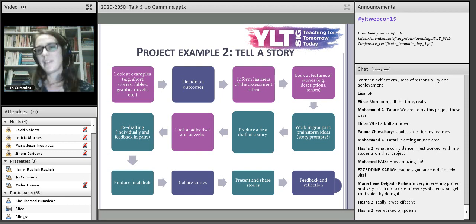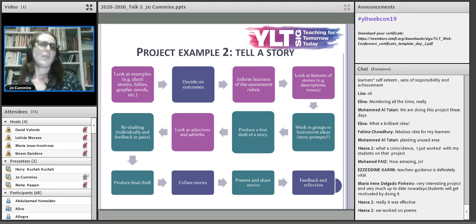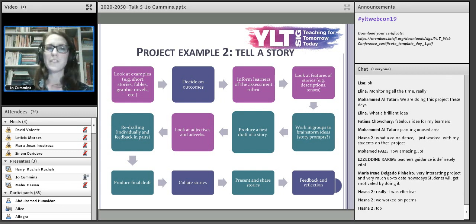And then you would think about outcomes. How do they want to present it? There's really nice free software where you can make online flip books, so you can collate them all together into one online book, which is really easy to do and looks really nice, and you can share it with all the students. Or you might just want to make posters, or photocopy them and make a physical printed book.